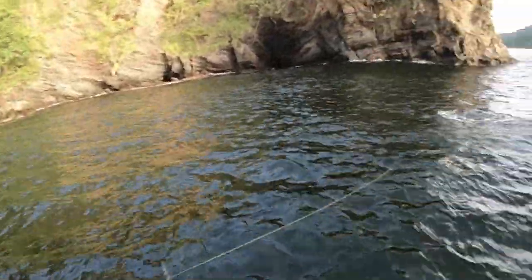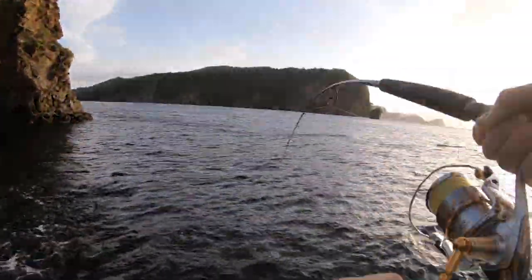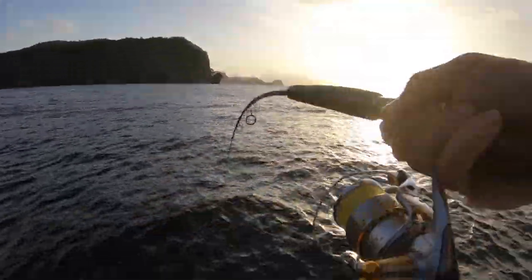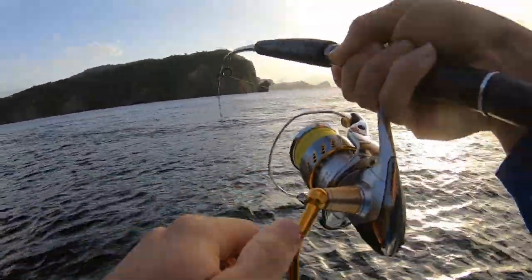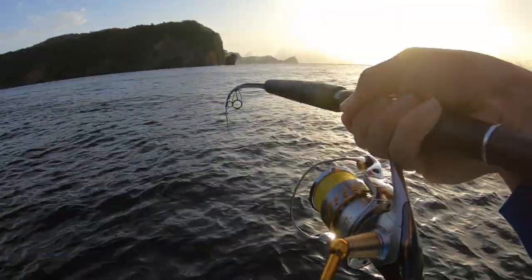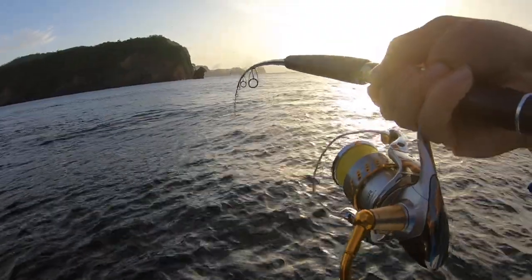Oh my goodness! Big jacks! I know, hook a medium sized one, but real big ones. Oh my goodness! That was a big jack. Big jack! The big one didn't get my lure.